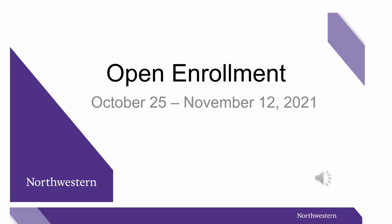The open enrollment period to review your Northwestern University benefits begins on October the 25th, 2021 at 8 a.m. and ends on Friday, November the 12th, 2021 at 5 p.m.